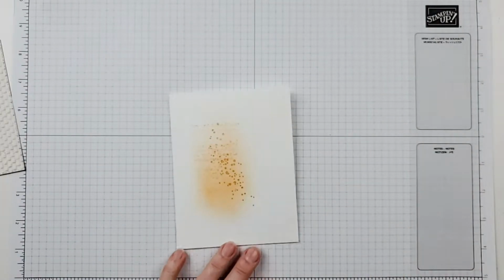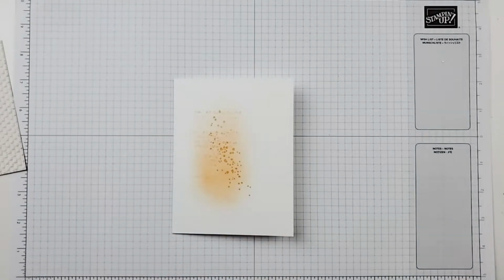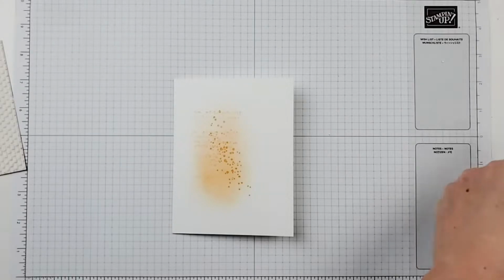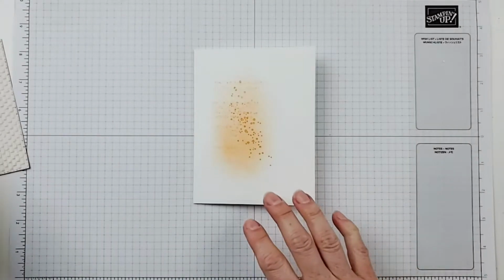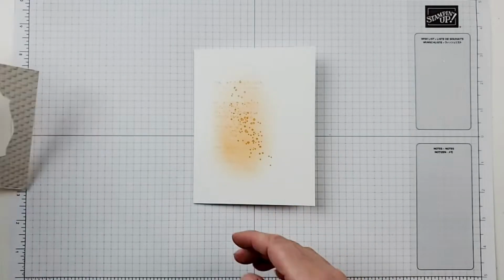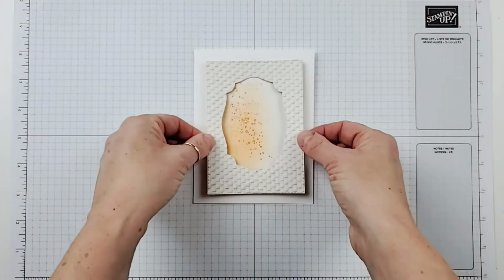What is next? We're done with the papaya ink, I think. And we're done with the blending brush, so I'll set that aside. Okay, now I'm ready to just attach my label.